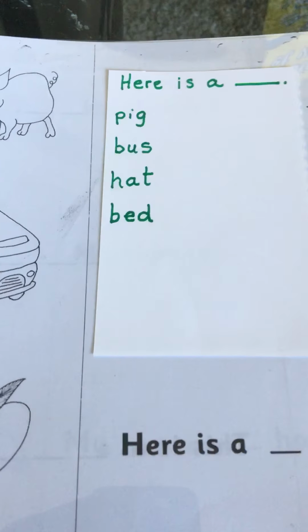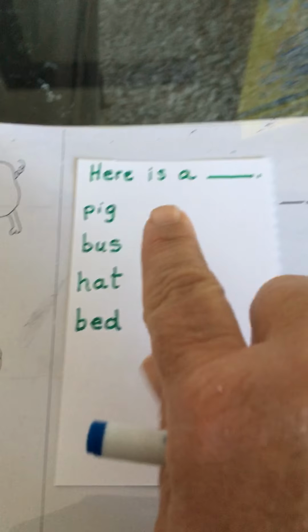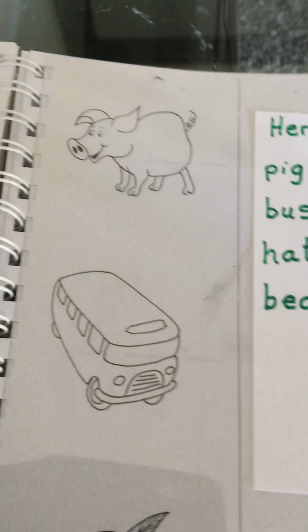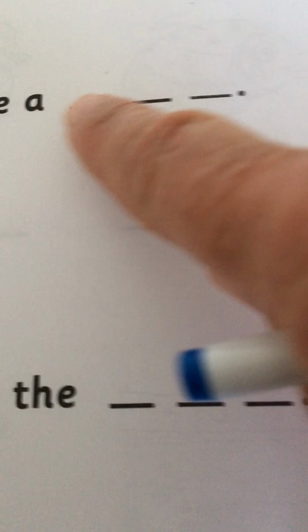Hello, Cocos. Okay, here's another worksheet. This one has the pattern, here is a, and then we're gonna fill it in with the pictures. All of these are, here is a, and then we fill in the word. It's just like our worksheet, I can see ya.